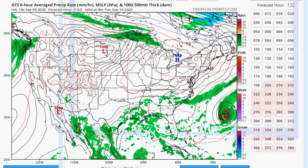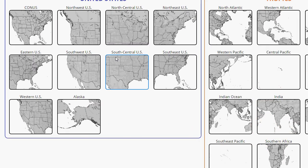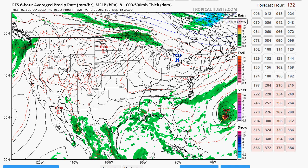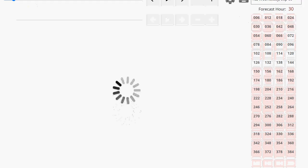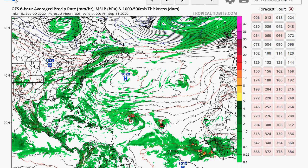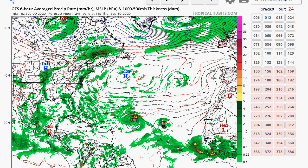You know what? It makes it hard because I can't see the whole ocean. So let's go ahead and actually go to North Atlantic here so you can see the whole ocean. This way we don't get all confused here. There's so many storms, it's easy to lose track of them all. So let's go ahead and look at this. So here we are.